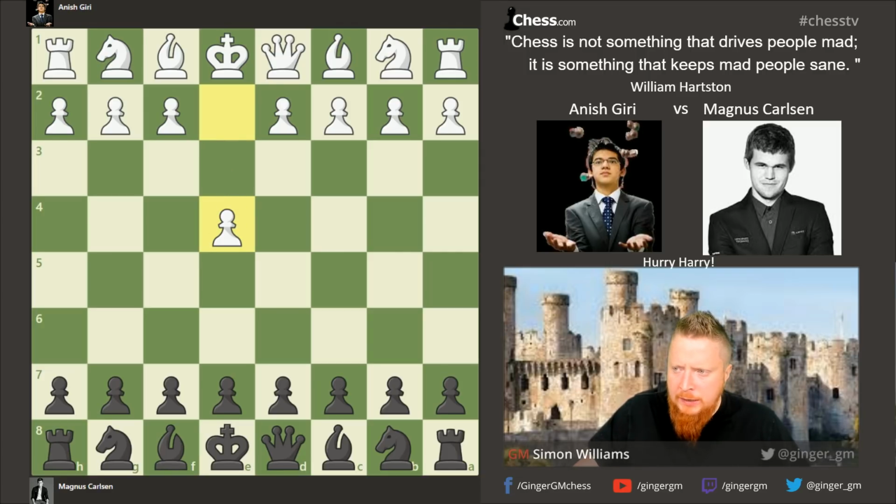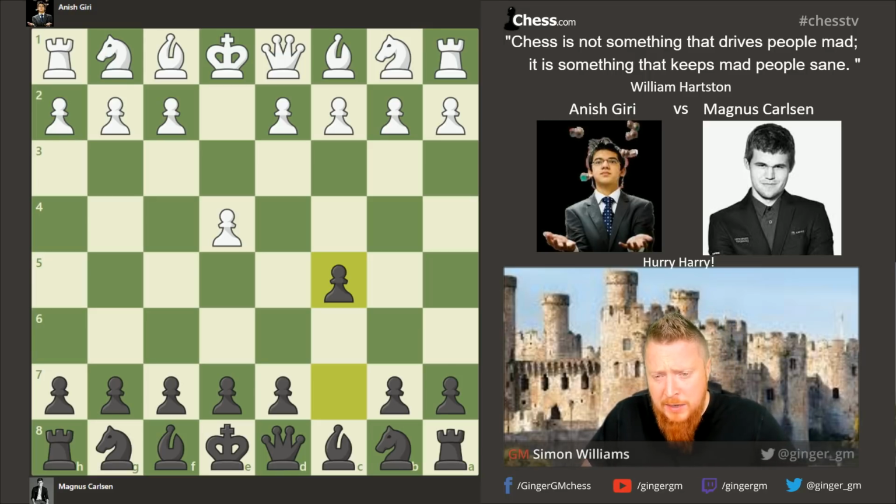So we had e4 from Anish, and now Magnus playing c5. And of course this is his preparation from the World Championships, where he used it very well to get some lovely positions against Fabiano. And it's interesting because in the last couple of years Magnus has sort of changed his style somewhat, and he's playing more aggressive openings with the black pieces, taking more risks.